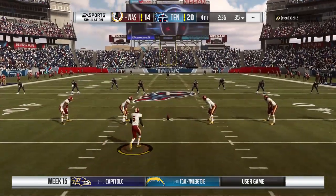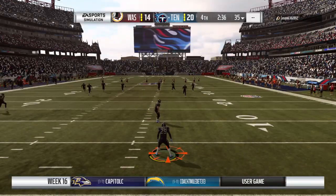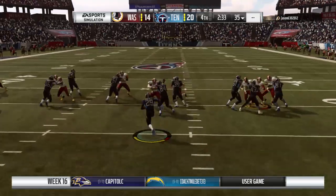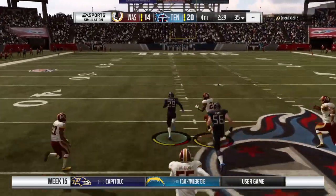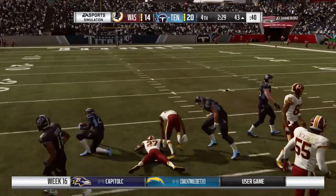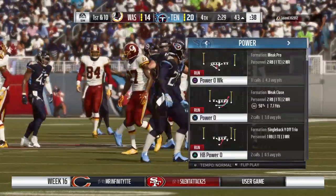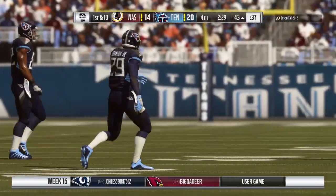Elliott now to kick this one away. Now it's Duke Johnson here on the return. Fights through and now a crease. He's at the 50. And he's going to wind up bringing this one inside the 45-yard line. Now that's the kind of return that warms the heart of a special teams coach.